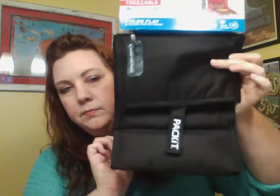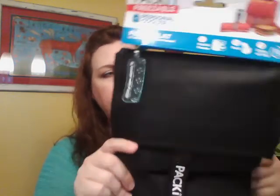It's just a little lunch bag. But the cool thing about this is it folds flat like this. I guess I could have taken the tab off. And it goes into the freezer, and the whole thing freezes. So you don't have to deal with freezer packs, the ice, or anything. The whole thing freezes and stays soft, and then it's just lunch bag size. And you can put your stuff into it, throw it in your car, and go on your way.